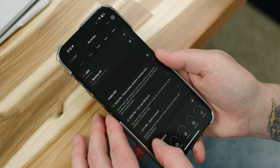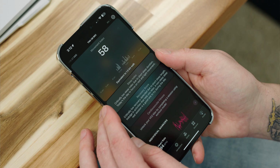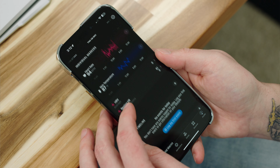To go along with the activity tracking, you can also assign goals, count macros, and more. It's a great product, especially given the fact that you don't need a subscription to enjoy it.